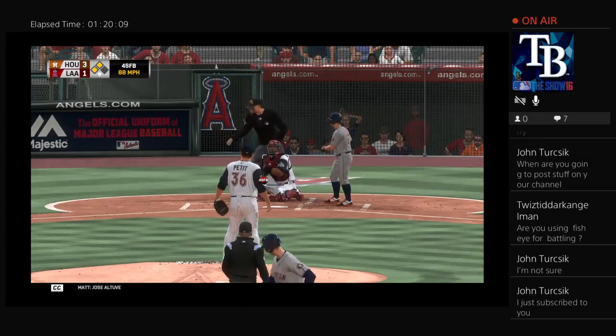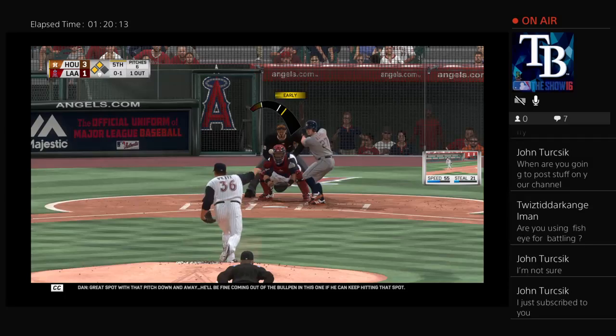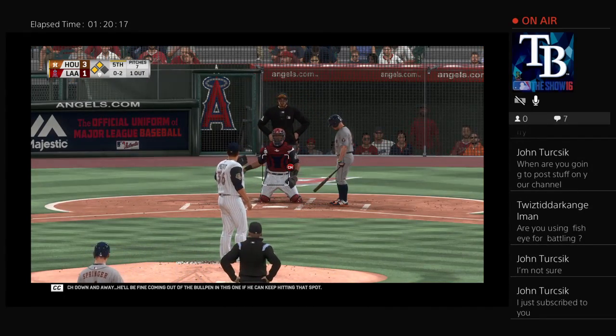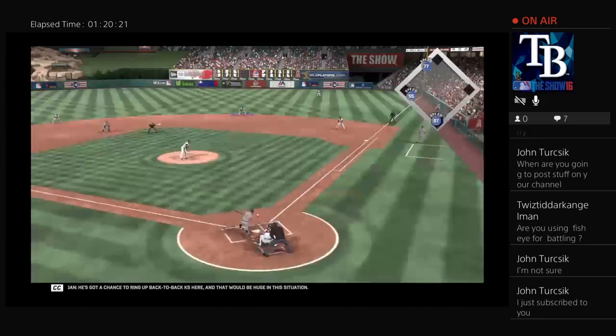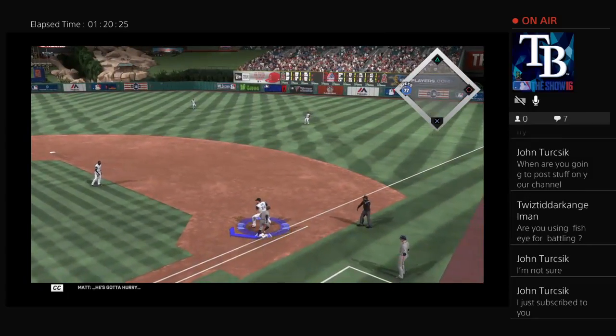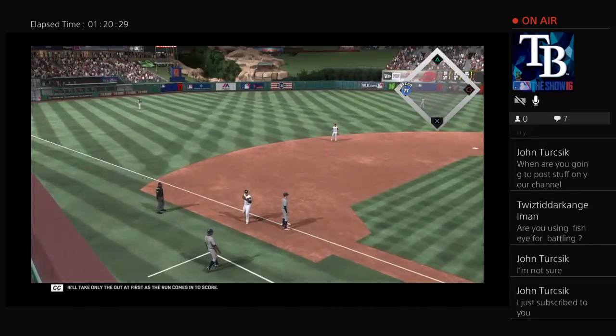Jose Altuve comes on with one gone here as he looks at a called strike one. Great spot with that pitch down and away. He'll be fine coming out of the bullpen in this one if he can keep hitting that spot. He's got a chance to ring up back-to-back Ks here, and that would be huge in this situation. He's got to hurry, and indeed he'll take only the out at first as the run comes in to score.